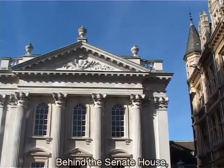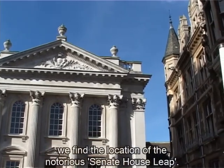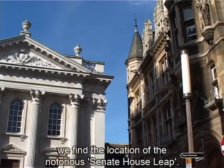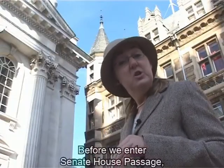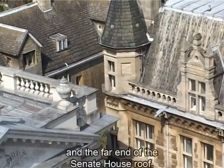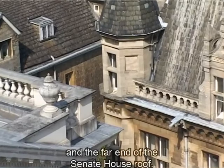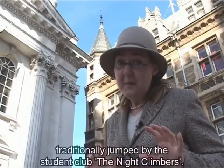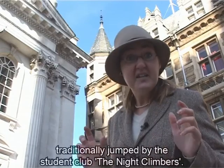Behind the Senate House, we find the location of the notorious Senate House Leap. Before we enter Senate House Passage, notice the gap between the turret and Gonville and Caius College and the far end of the Senate House roof. It is known as a Senate House Leap, traditionally jumped by the student club, the Night Climbers.